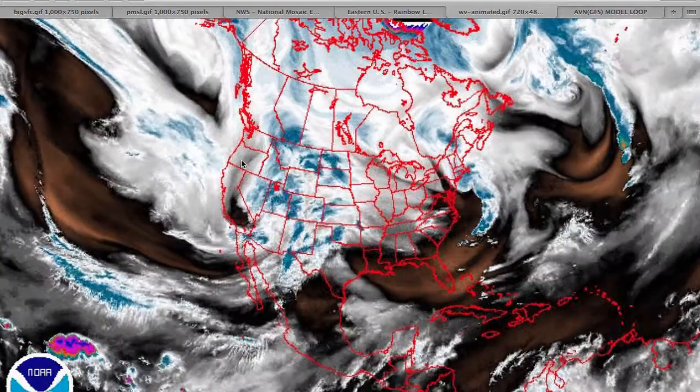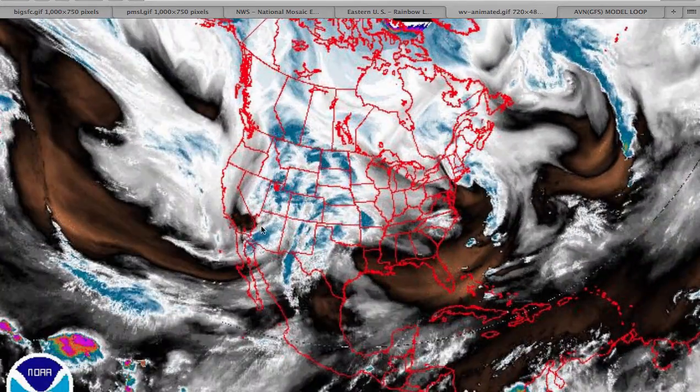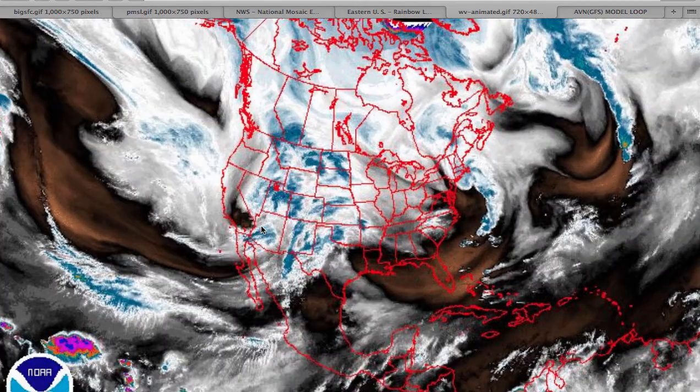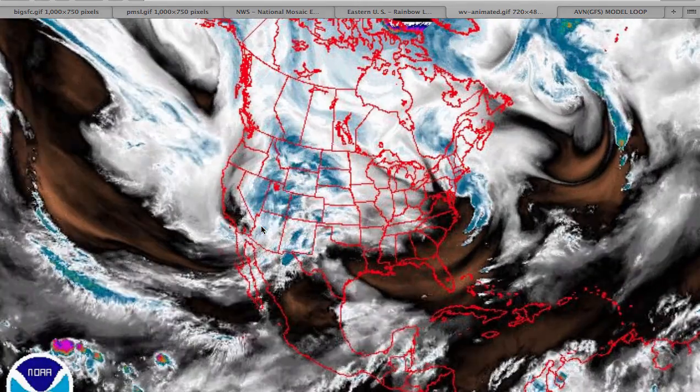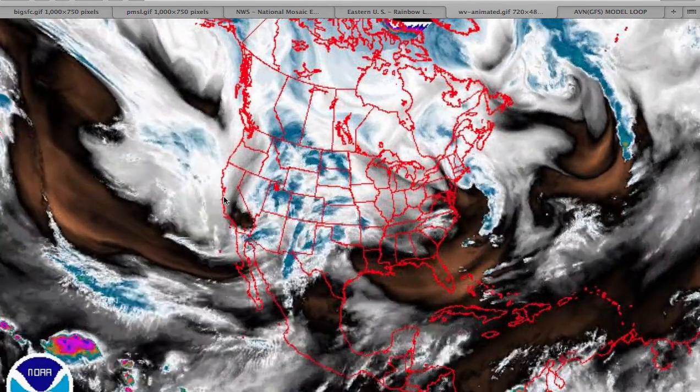So what's happening here is that this strong upper level disturbance, you can see it very clearly over California, which finally produced rain in California. Thank God, because they need it. They have a major drought here. And good news, guys, there's more moisture on the way for you.